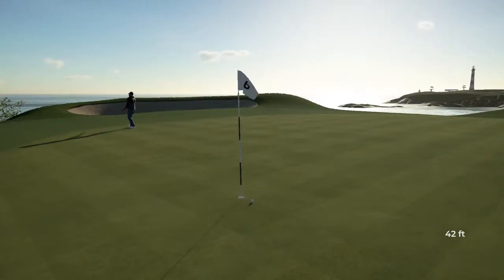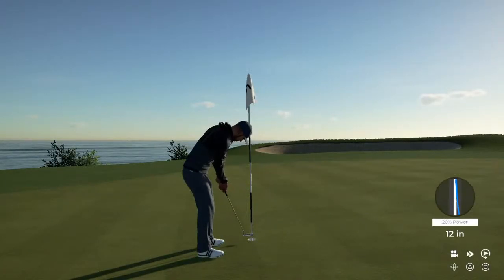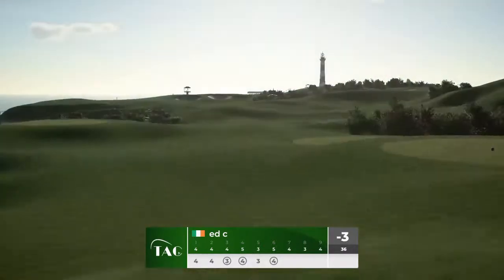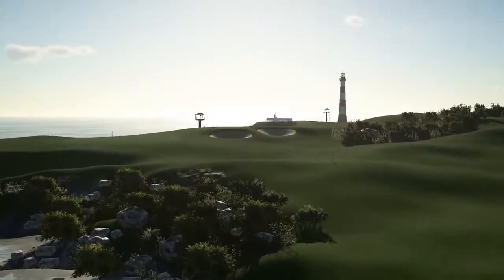Was on a good line, and they'll tap this in for birdie. And with that hole behind us, let's have a look at the contenders and the pretenders. And that will take him to three under. He's currently in a share of top spot.